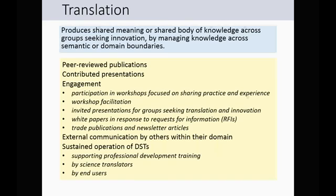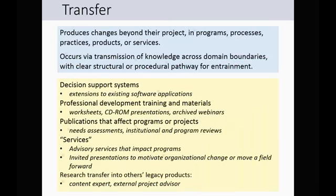You can come up with the attributes of that kind of facilitation. Was it an initial contact? Was it a part of a continued project? When you get into some of these others, this notion of looking at decision support systems, if you're extending an existing software application, that's something that's definable. There's evidence for that. So some are much more concrete than others.